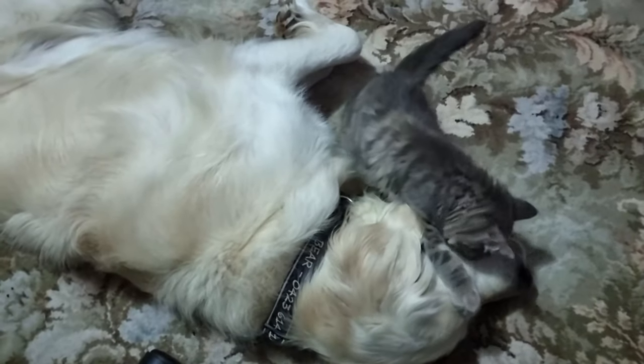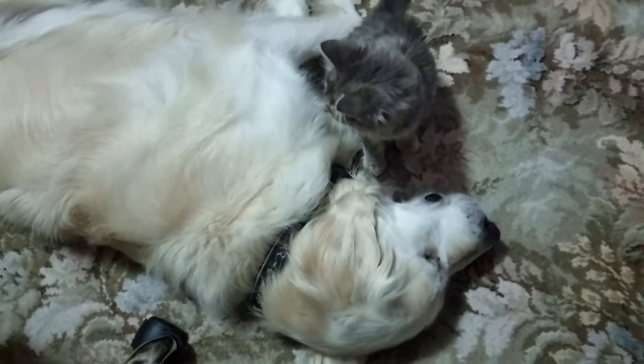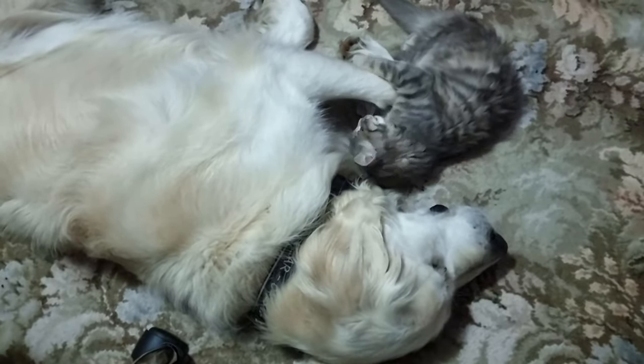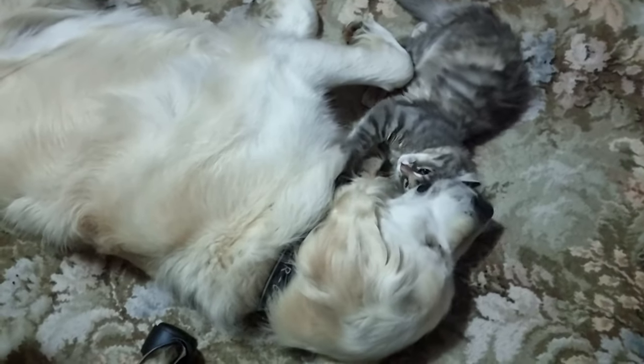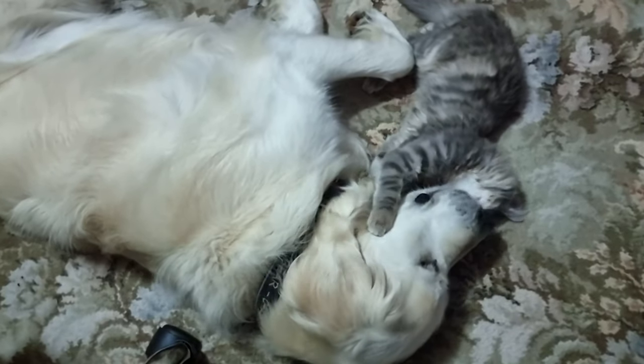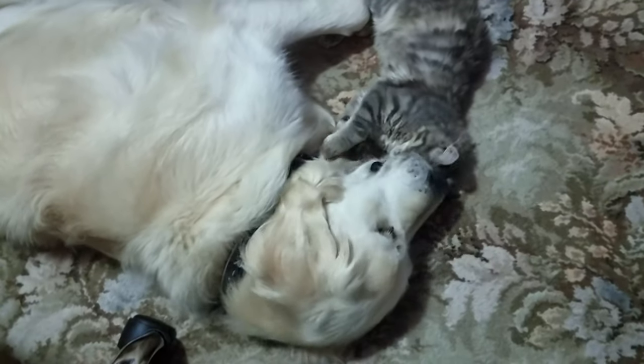Update. Oh, teddy bear. You're allowed to tell her to get off, you know. There goes, he did a little bit. He's like, play with my hand instead, please. I try no sleep. So cute.